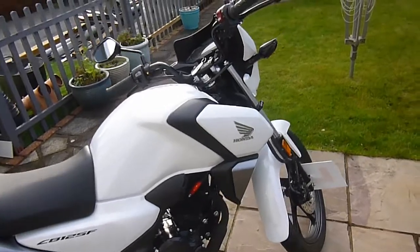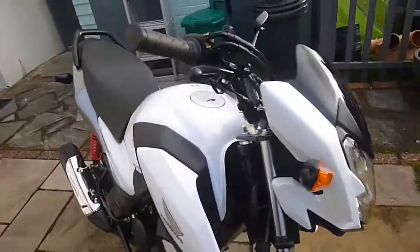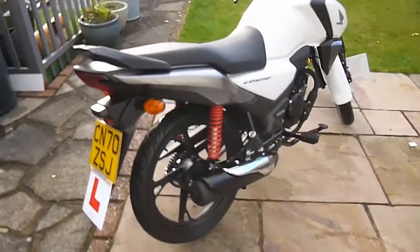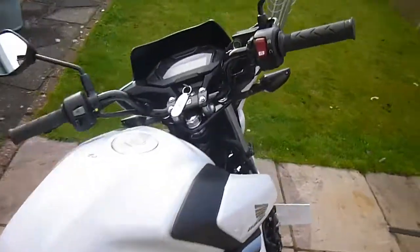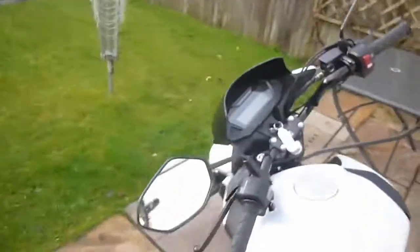So if you're looking for a nice, well-maintained CBF in the future, there'll be one going, I think. But really, really pleased with it. I'll fire it up, actually. You can have a little look. Let's have a look here. Come round this side there.